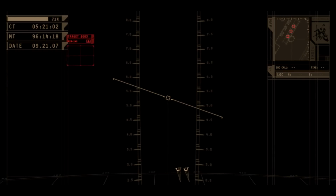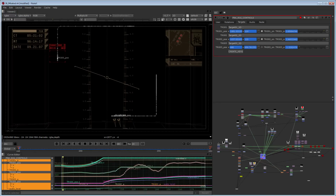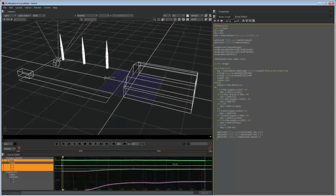Also, the user interface for the Panopticon was animated in Nuke X, taking advantage of its powerful 3D system that allowed me, using expressions and Python scripting, to create an almost automatic way of animating most of the graphics, based on Snake's position on the base and camera rotations.